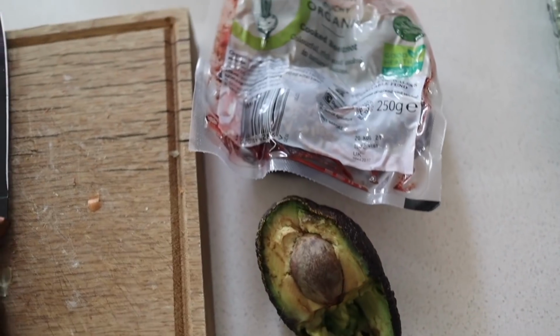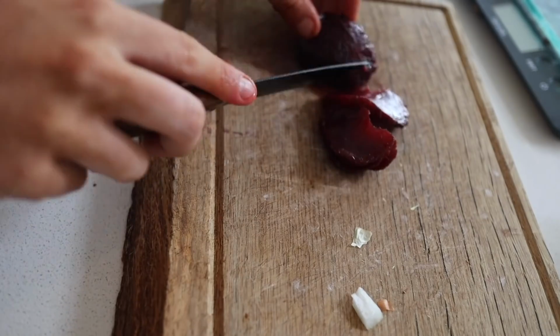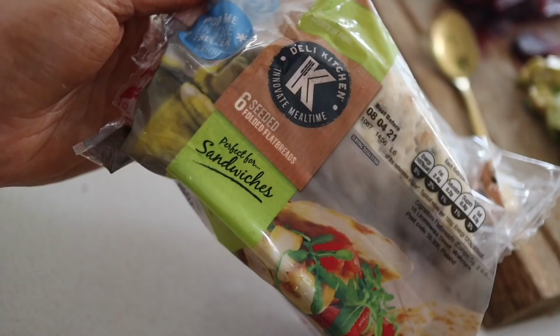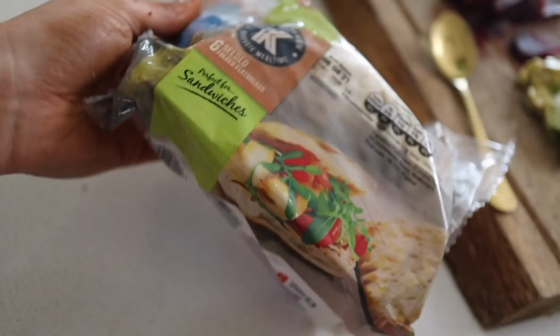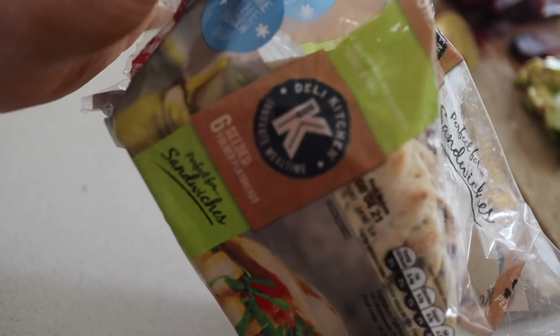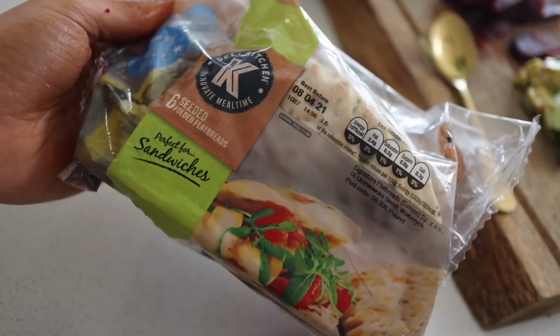Condiment, avocado and some beetroot and some rocket salad. And then I'm just gonna make a seeded flatbread. I've been really liking these recently, actually. I keep them in the freezer and then literally just pop them in the toaster. That way they don't go off as well, if I don't use them all in one week.